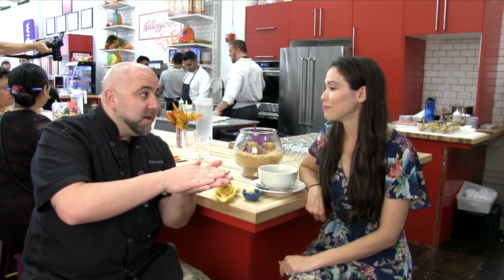What'll happen is the American cheese is going to trap all that cereal and all the cream cheese, and it will be one of the creamiest, most delicious grilled cheeses anybody has ever tasted. All right, I'm ready for it.